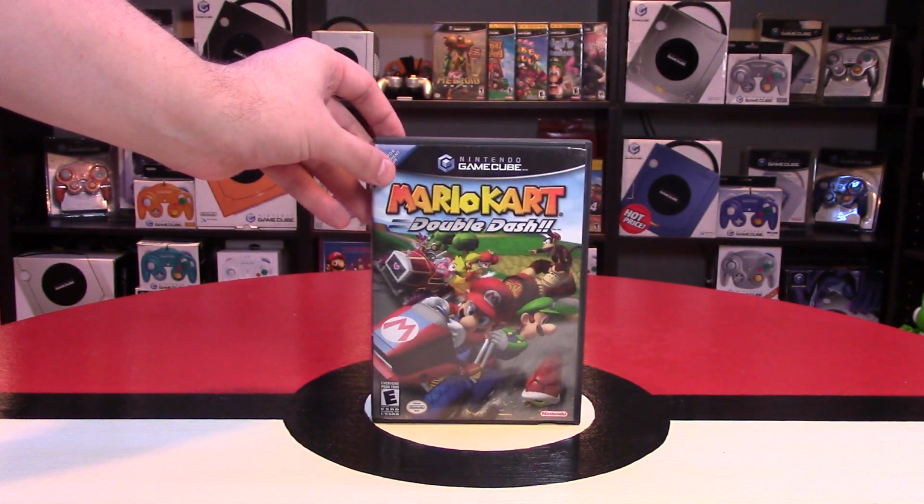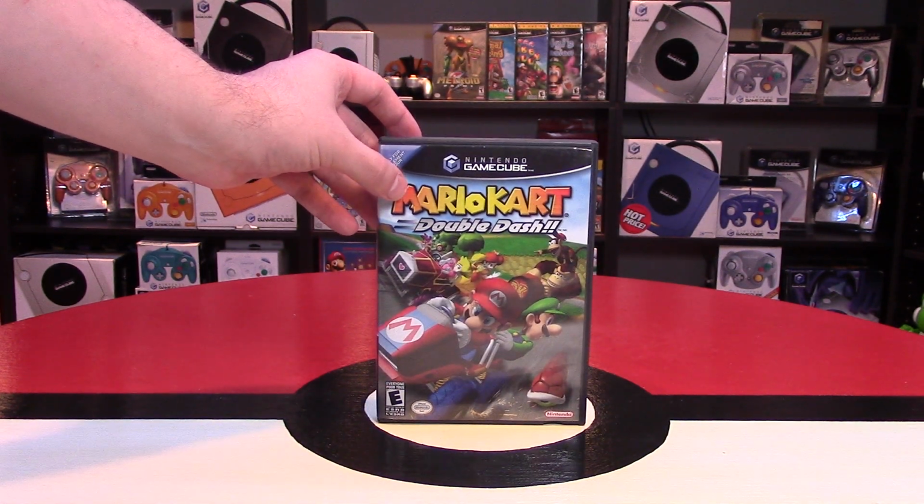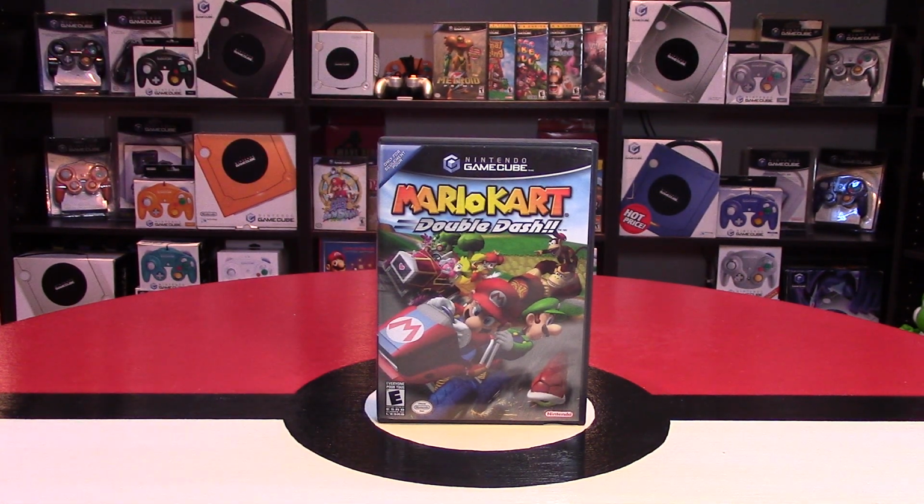First up, of course, is Mario Kart Double Dash. This is the most expensive game in this video. This one I'm putting a price tag at about $30. I think $30 is the right price point. It's insane how Nintendo games usually maintain their value over time. I only expect this to go up.